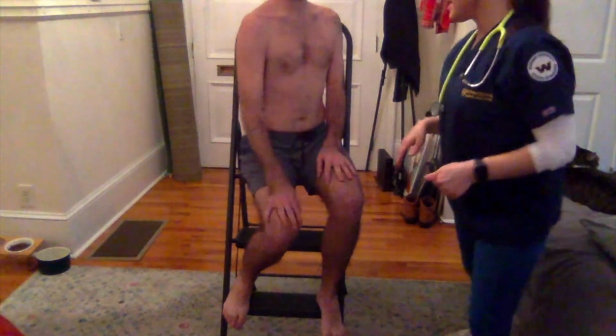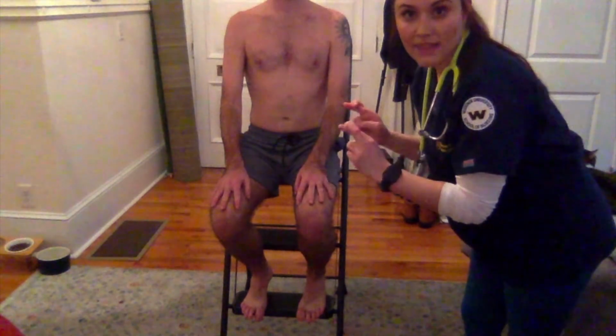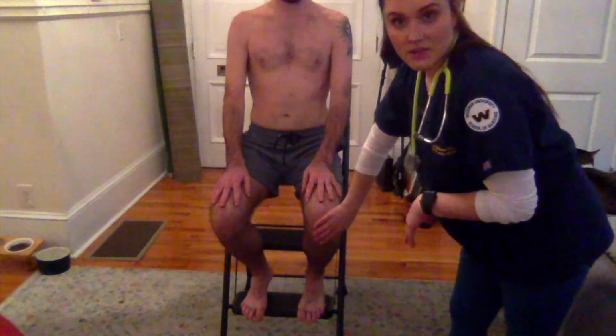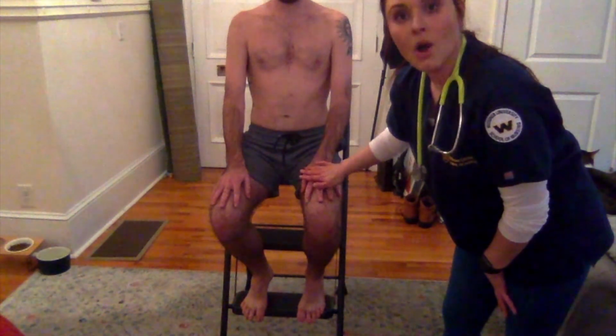Good. Okay. So the patient's hand grasp strength is intact and equal bilaterally. His upper extremities and his lower extremities scored a 5 out of 5 on the muscle strength test bilaterally. And the patellar and bicep reflexes are intact and present and 2+ bilaterally. I think that's it. That is the end of the head to toe physical assessment.